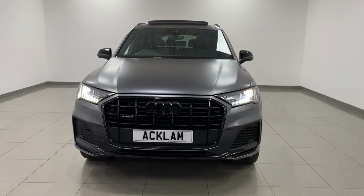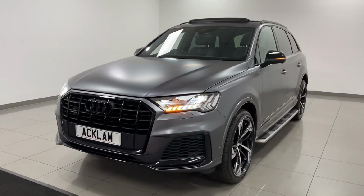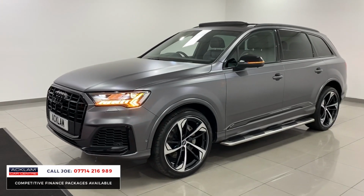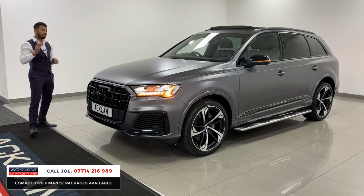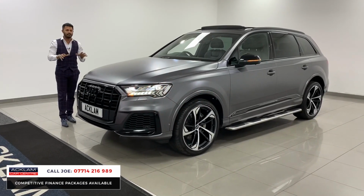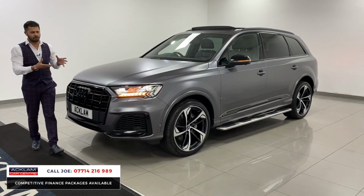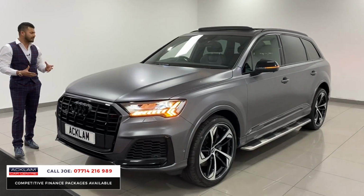Wow, what a beaut. Doesn't that look absolutely amazing? Audi Q7, 3-litre diesel, black edition Quattro. That's what this car is. 23,000 miles on a 2020 69 registration with full service history, but it's the colour. Now underneath the car is fluorescent silver, metallic silver, but it's had a beautiful wrap put on it, that gunmetal satin grey, and it looks amazing.